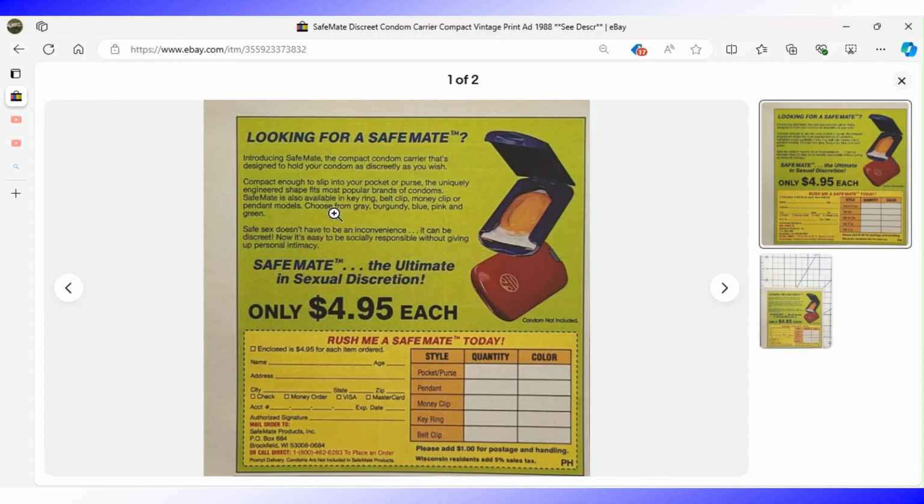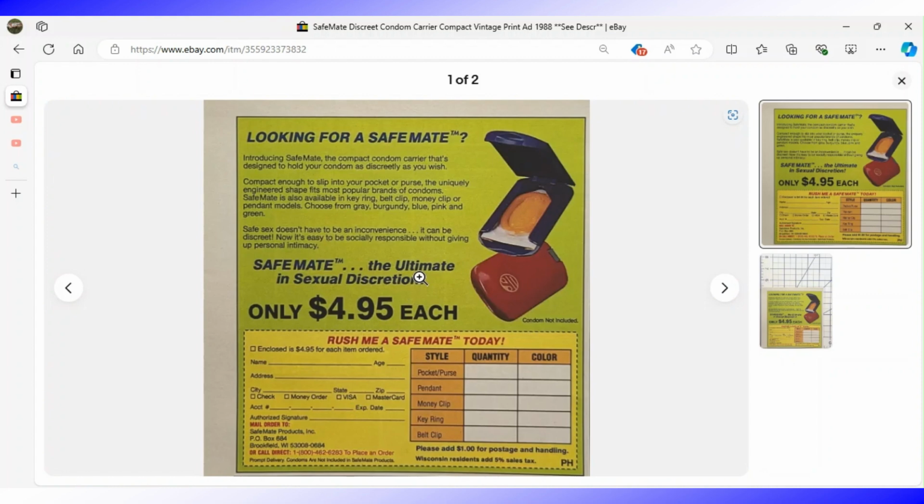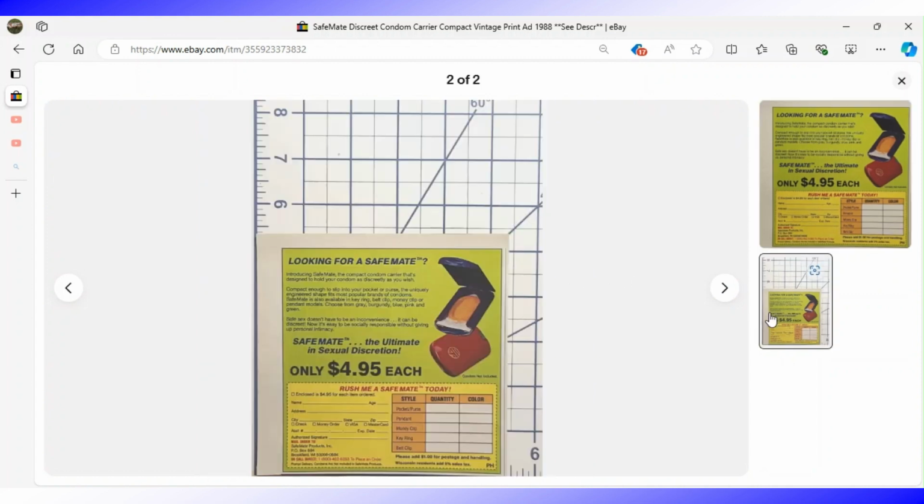But this is a product from, let's see what this says, Safemate Products, Brookfield, Wisconsin. This ran in Penthouse Magazine, 1988. I sold it for $12.77. It's a partial page, little over 5 inches by a little over 5 inches, and it's on its way to Illinois.